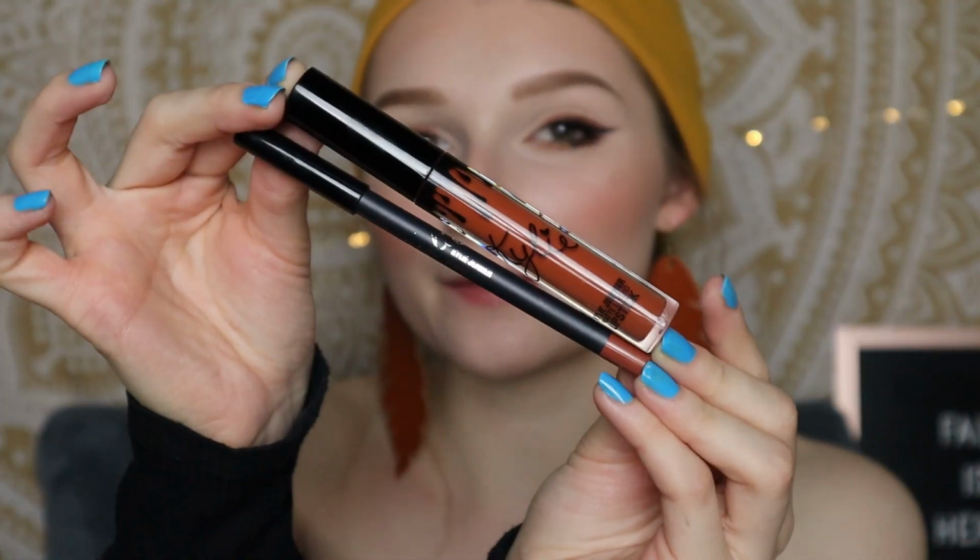So the last thing I have for this very monochromatic look is my lipstick. For my lipstick, I'm gonna be using the Kylie Lip Kit in Pumpkin, which I've done a whole video review on. It was the first Kylie lip kit I ever bought, and I'm super excited to be using it today.